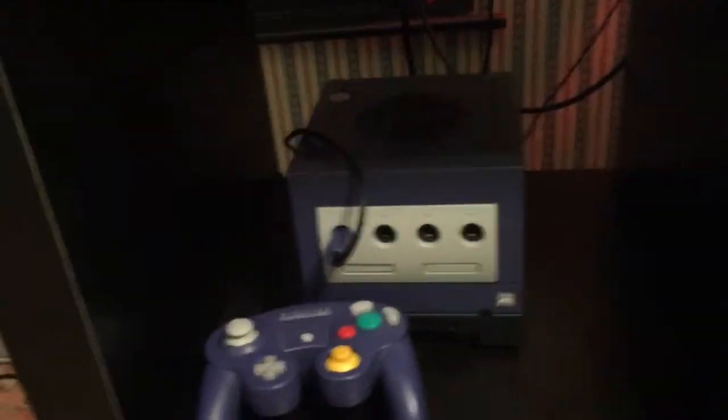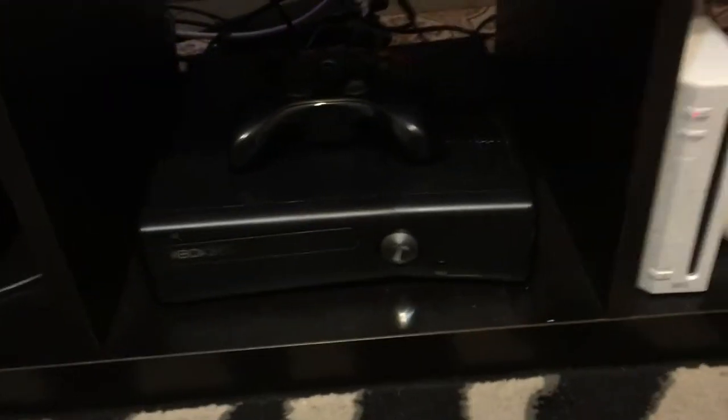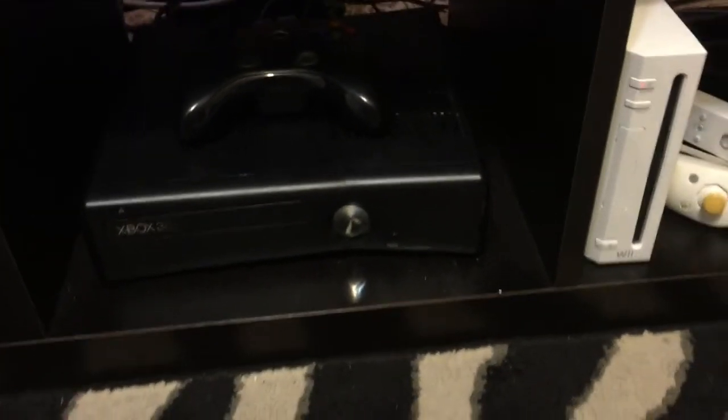And there's my PS4. And I have one GameCube over here. And I have another GameCube in the back. Here's my PS1. Here's my PlayStation 2, PS3, my modded Wii, an Xbox 360 that my cousin gave me for free, and Sega Genesis, Xbox Original, and here are some of my games.